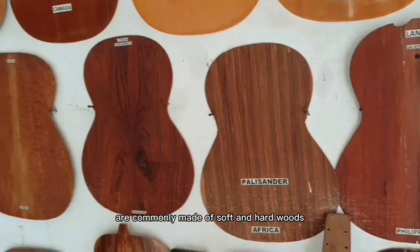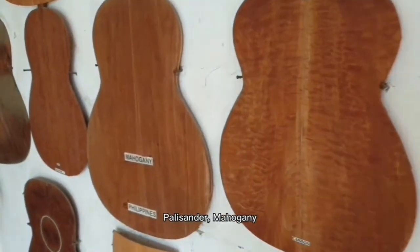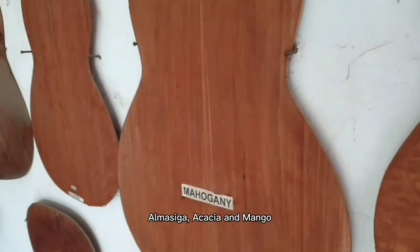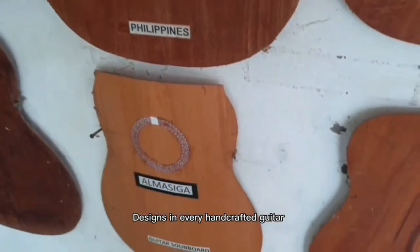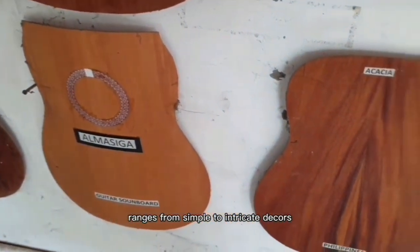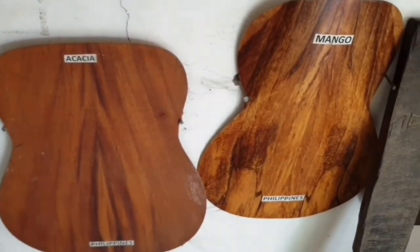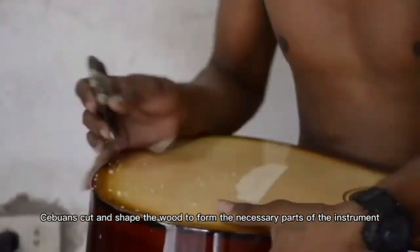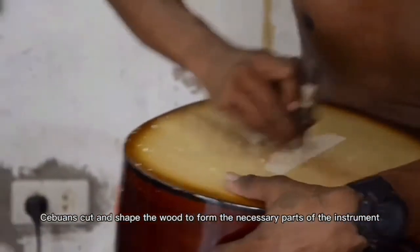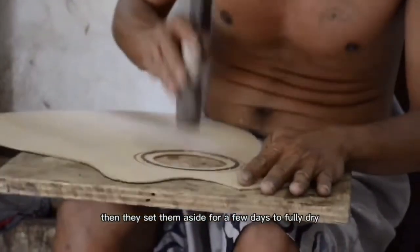These handmade guitars are commonly made of soft and hard woods like langka or jackfruit, palisander, mahogany, almaciga, acacia, and mango. Designs in every handcrafted guitar range from simple to intricate decors such as inlaid shell crafts. Cebuanos cut and shape the wood to form the necessary parts of the instrument. Then they set them aside for a few days to fully dry.